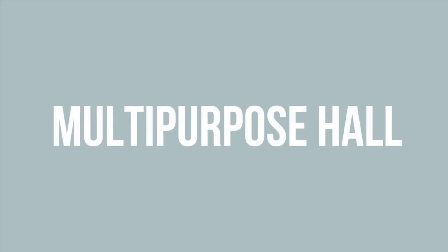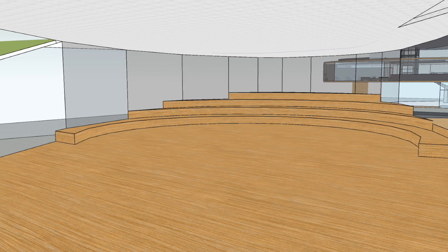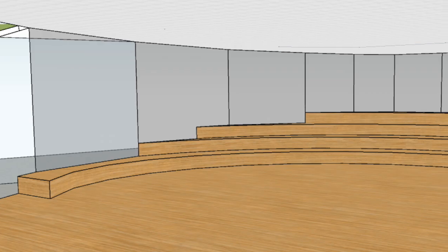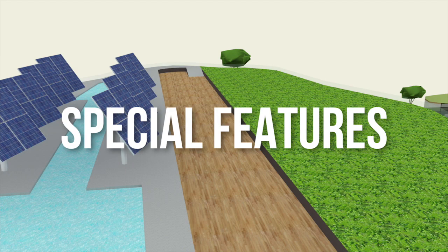The Multipurpose Hall. The Multipurpose Hall can hold various kinds of activities, from film screening and talks to dynamic activities like yoga or Wing Chun classes. It can promote the learning atmosphere in the district. Special features.